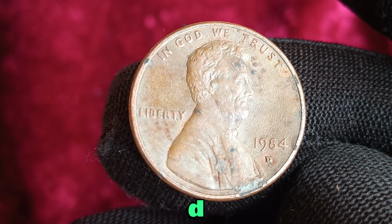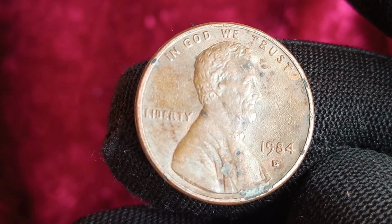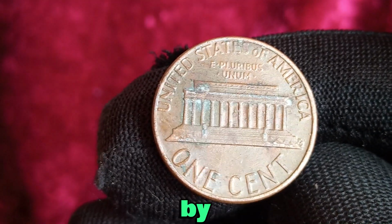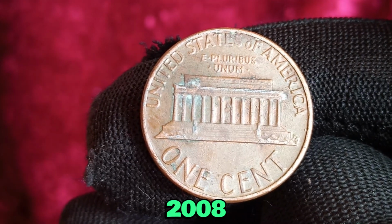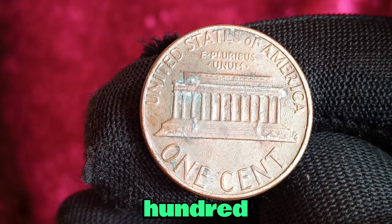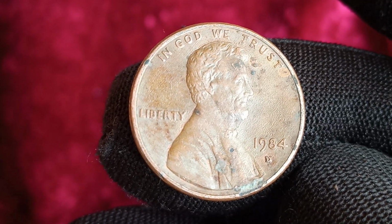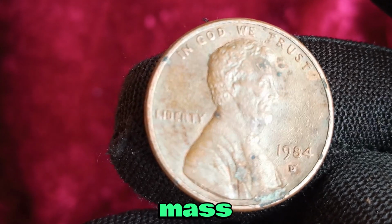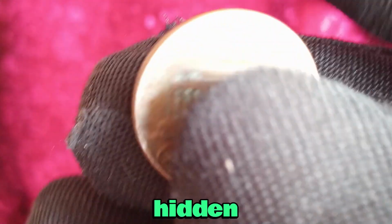The 1984 D Lincoln penny was minted in Denver, as indicated by the small D mint mark just below the date. It features the classic design we all recognize, President Abraham Lincoln facing right, designed by Victor David Brenner in 1909 to honor the 100th anniversary of Lincoln's birth. The reverse, until 2008, showed the Lincoln Memorial, a design introduced in 1959 to celebrate the 150th anniversary of his birth. The year 1984 was a huge production year. Over 6.5 billion pennies were struck at the Denver Mint alone. And with that kind of mass production comes opportunity for minting errors, rare variations, and hidden gems worth big money.